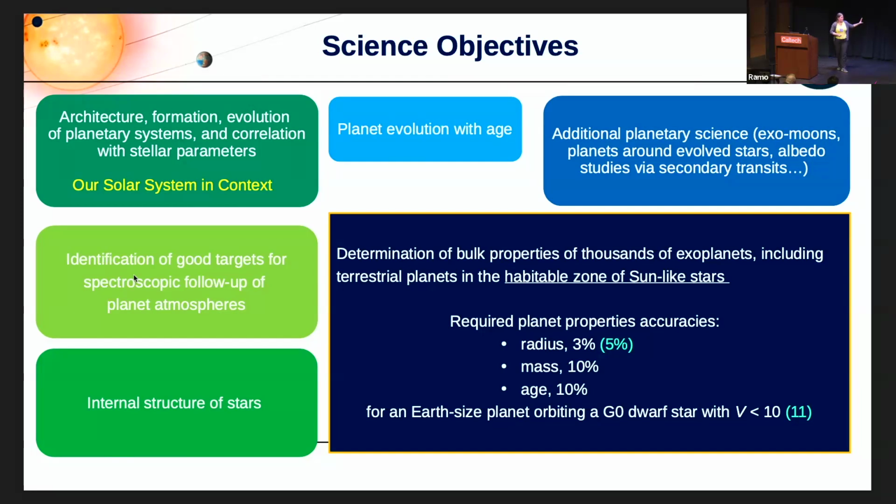Now, internal structure of stars, as I said before, and then a whole bunch of other things that you obviously can also do because you collect a ton of data. Now, what is actually required in order to do what we want to do with this is the accuracies that we need on our planetary and our stellar parameters are actually quite impressive. So for radii, we need about 3 to 5%. That is the goal. Now, challenging, obviously. Doable, probably. Then for masses, we're going for a 10% mass precision.